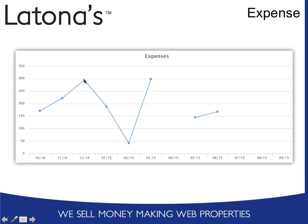Expenses are nominal. I mean, you have hosting, which I guess you prepay for a year, some domain renewals. What would you like to talk to as it relates to expenses?